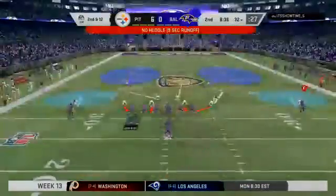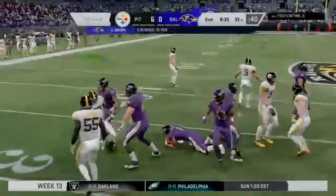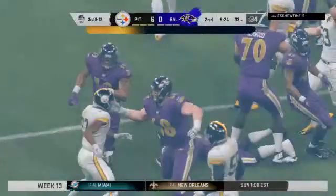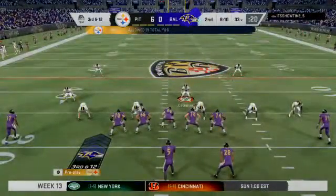It's a loss of 2 there, bringing up 2nd down. They'll try the left side. Simon. And he'll get this up only to about the 33. The 2nd down play, not much better than the first, just a gain of 1 there. The Ravens on 3rd down, 0 for 3 to this point. They could use a conversion. This is 3rd down and 12.